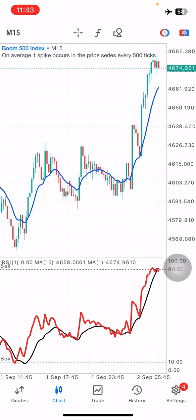So basically that's the thing. From here, we are going to be entering the market using a 15 minutes time frame. So here is a 15 minutes time frame.